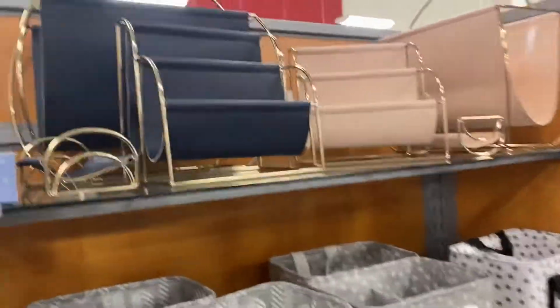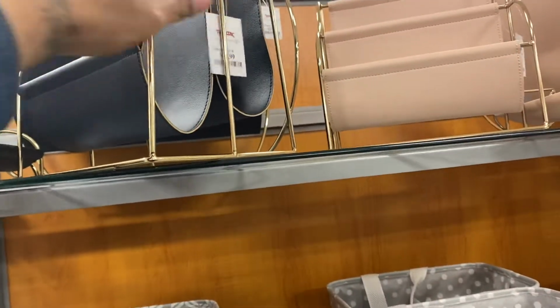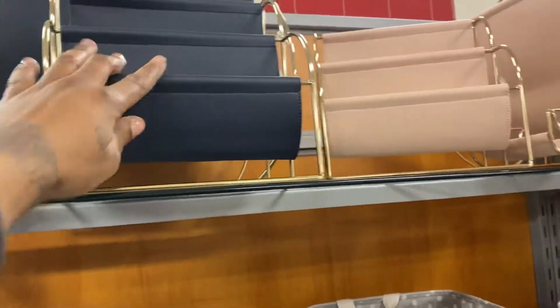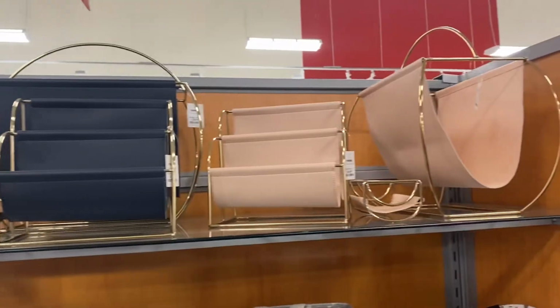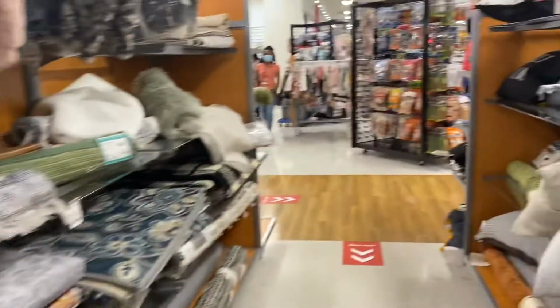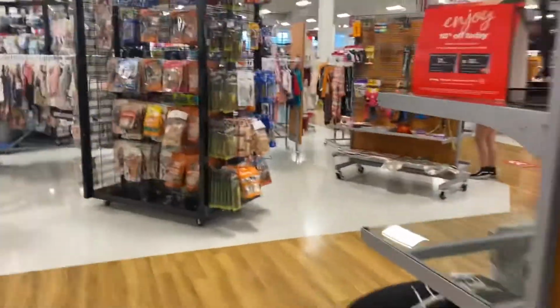You guys, look at this. Is this like from mailers or something? Like mail and stuff? Or something you can store your paperwork or a mail thing. But this is cute. It has it in pink. Very nice. Let's go ahead and check the other out.